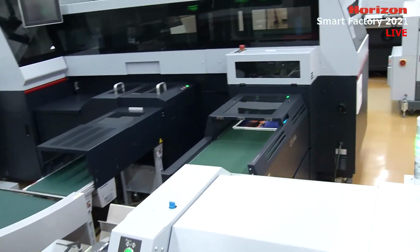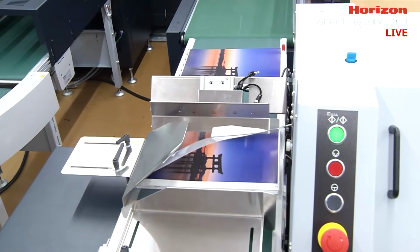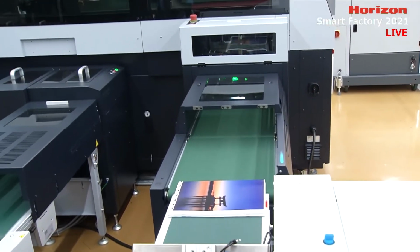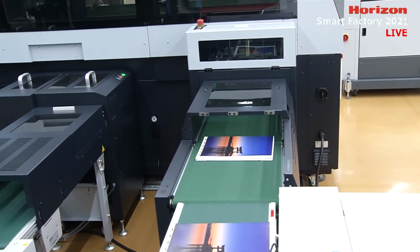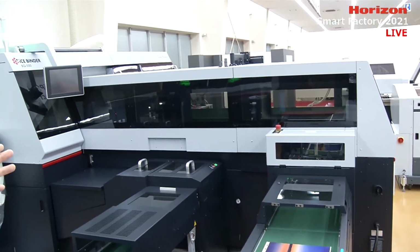So if any wrong sheets are loaded, we can detect it before the binding. And now you can see the book block on the conveyor. And on this green conveyor, the book blocks are transported to the binder, the perfect binder.